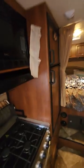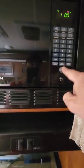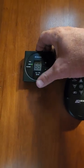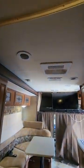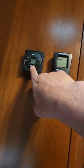So now that the generator's running, you got the microwave. Stop that. Reset. There we go. You got the AC, which comes on rather quickly. You just go to cool. I set to 68. And then the AC will kick on. And let me tell you, that AC works pretty good. All right, let me just come over here and hit that button. It has a delayed turn off.